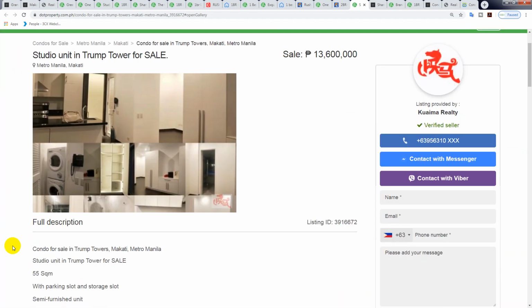Trump Tower was always expensive, even off the plan. I remember seeing it was like 250,000 peso per square meter when units were still selling off the plan in BGC for like 100,000, right? So it was like, why would you buy the Trump Tower? It's overpriced, it's just crazy. So to be honest, Trump Tower hasn't really increased in value because it was so expensive off the plan.